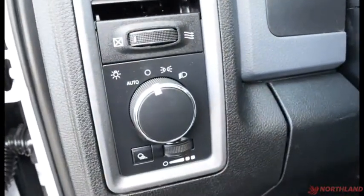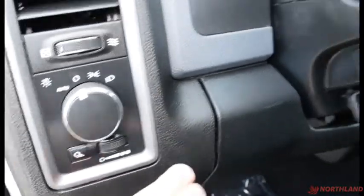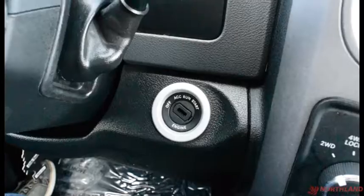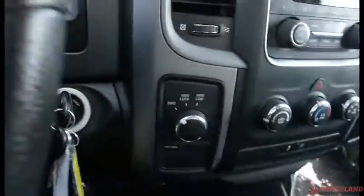And for your lights, you do have off, on, daytime running lights, and your auto, as well as your in-cabin light control here. And then over here you do have the control over your turning signal, your high beams, and your windshield wipers. Okay, in the vehicle now, let's start her up. Key in the ignition. And we are good to go.